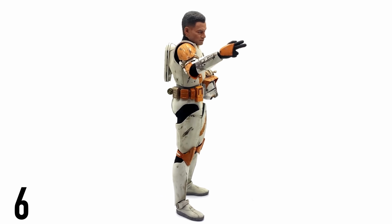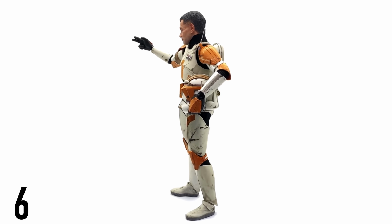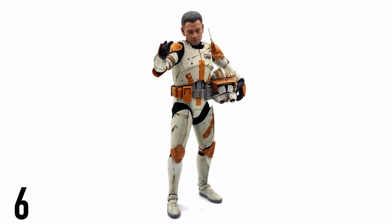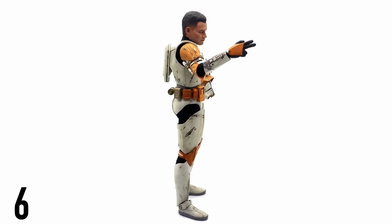is absolutely flawless. This is the best Commander Cody in any scale, and I personally cannot wait to get Rex and the rest of the clones.